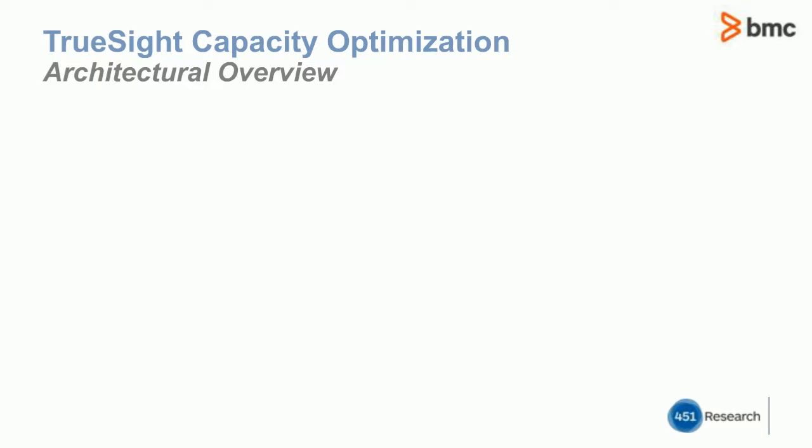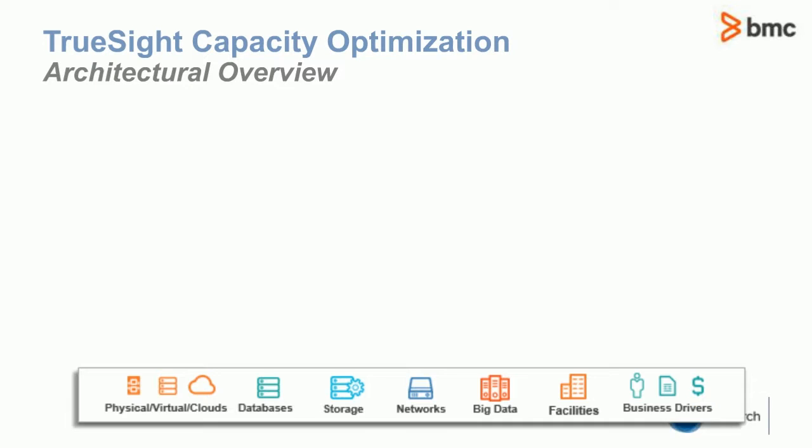So to be able to address those use cases for those particular individuals within the organization, there are some required capabilities in terms of how we pull all of this data together. What I'm going to step through here is an architectural overview of what capacity optimization is. At the bottom, we have lots and lots of different data sources. It's not only looking at the big data that's coming through, but we can also look at business and application metrics associated with that. We can look at storage-centric data, compute, and so on.